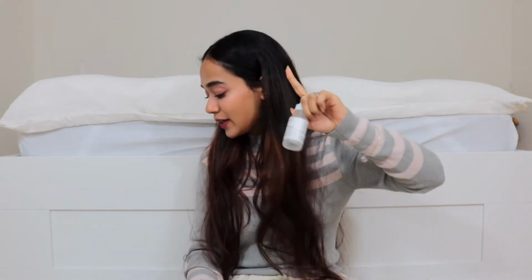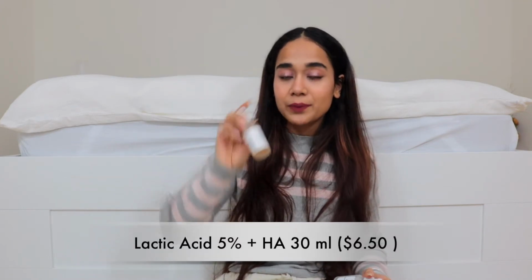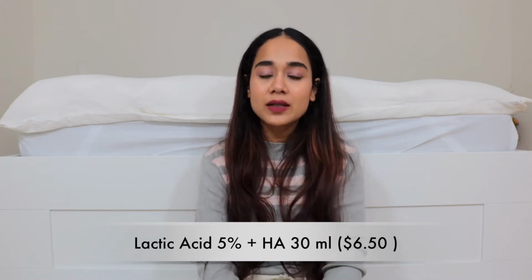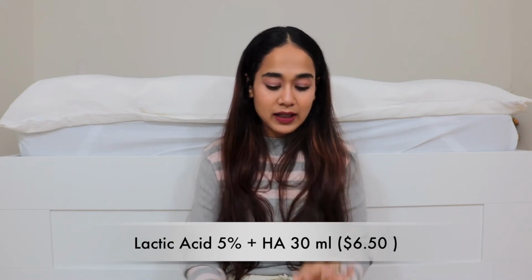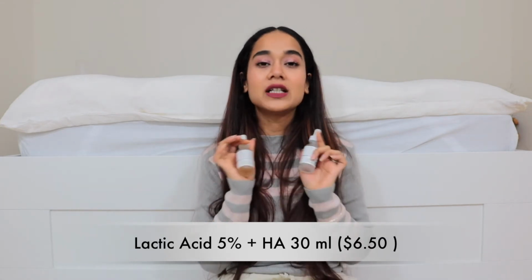But I want to quickly mention something which made my life much easier. This is lactic acid 5% plus HA. I combine these two. I use the hyaluronic and the lactic, mixed together, in my nighttime skincare routine. You don't want to use the lactic acid during the daytime. So in my nighttime skincare routine, they just make the perfect pair. I'm now halfway through with the lactic acid, and I still have half remaining.